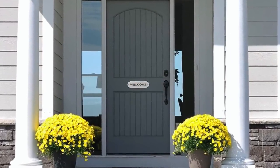These signs are really on trend right now, and again, you can play around with them and incorporate them however you want. I'm wondering if with this one you can even add some kind of string to it and hang it on a hook on an entryway if you don't want to actually secure it to the wall or a door. I'm looking at it right now on my phone, that's why I'm looking down.